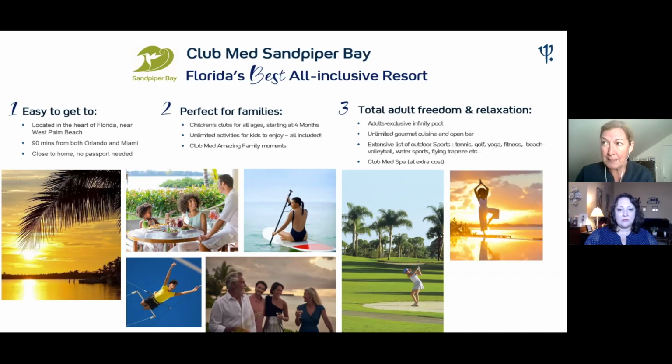It's perfect for families. We have a children's club for all ages, starting at 4 months. We have a baby club where guests can bring their little infants. There are four different children's clubs for all different ages. Activities are fantastic. It's not like they're sitting playing on their computers. They can do sailing, they can do painting. There are lots of activities for our children.